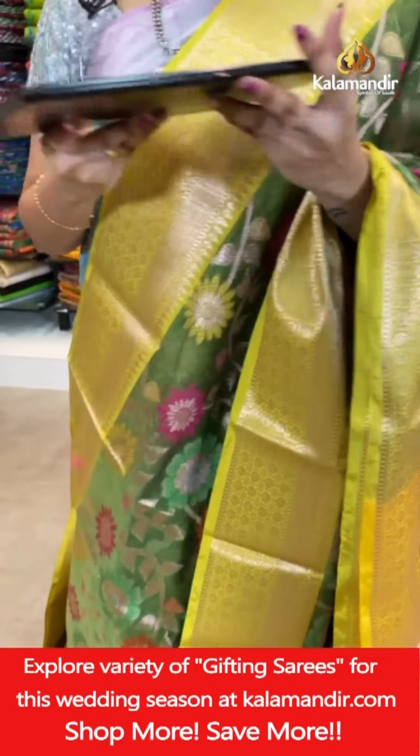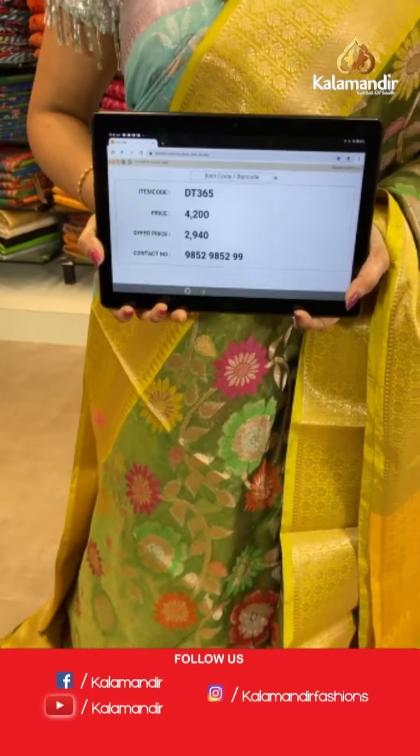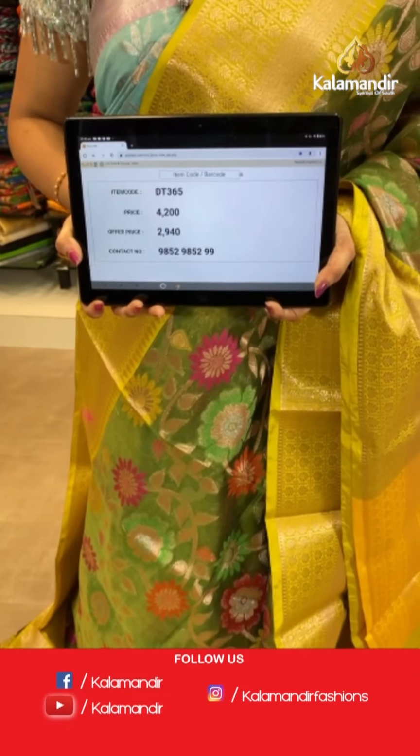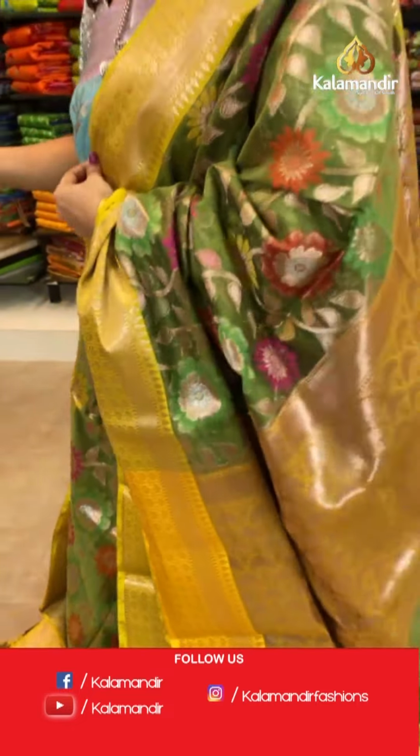Pricing details. The saree code is DT365, actual price 4200. Offer price 2940 rupees only. To book the saree, take a screenshot and share us on our WhatsApp number.